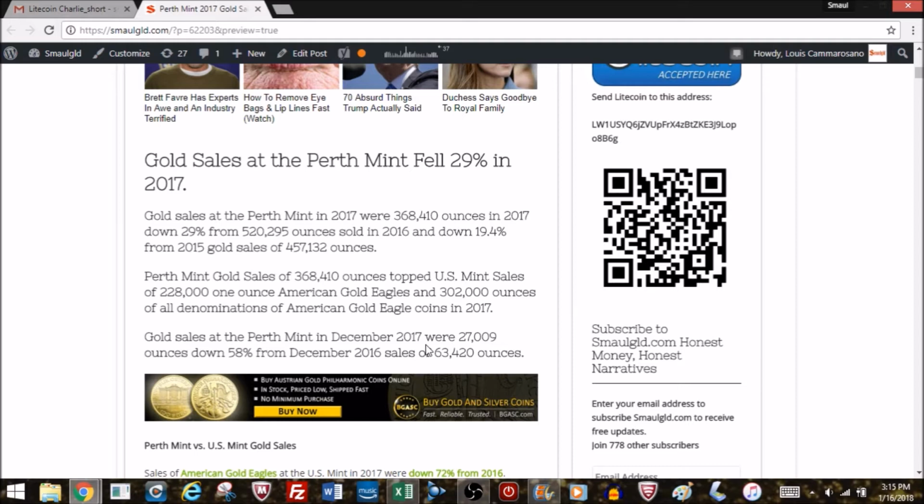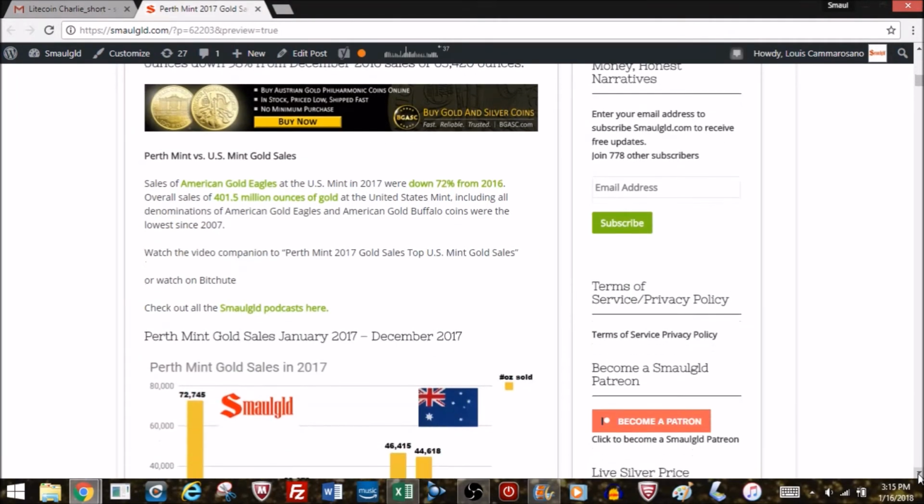However, the Perth Mint does not add in the gold that it sells in its pooled, allocated, and unallocated accounts, nor does it count the cast bars that it ships out as well. So definitely the Perth Mint did sell more gold than the U.S. Mint in 2017. Now, the Perth Mint sales were down 29%. Not a horrible decline, not a good decline, but the U.S. Mint Gold Eagle sales were down 72% from 2016 to 2017.